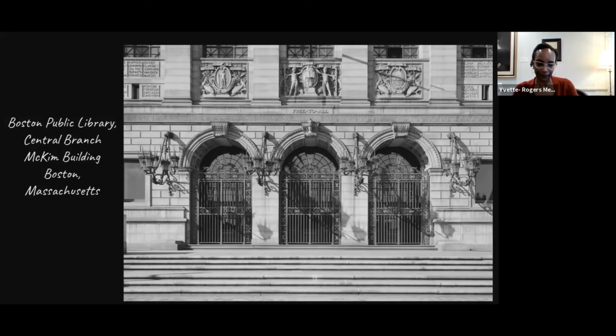Although it's not a museum, the library is crammed with paintings, tapestries, architectural details, and sculpture. There's actually a lot of sculpture outside and around the building. I didn't put pictures of that, but there are really neat statues. Plus, it has a fabulous third floor gallery, which is filled with John Singer Sargent murals. And if you look at the very top, right above those three arched windows, you can see that sign that says "Free to All." You might have to lean in close to see it.